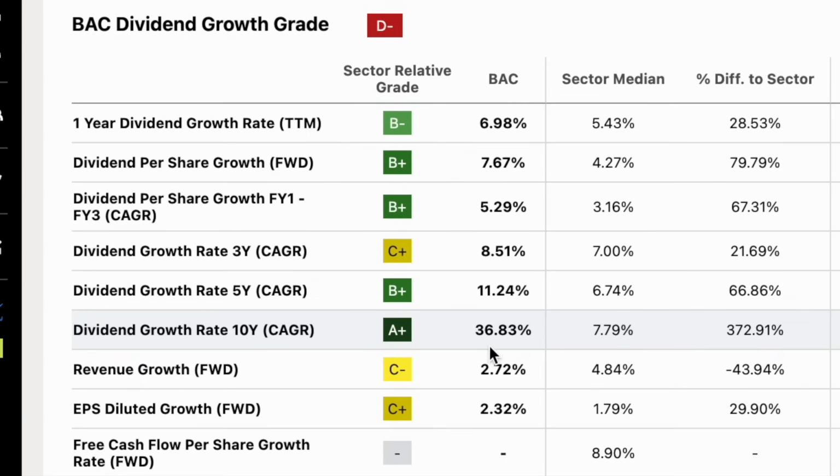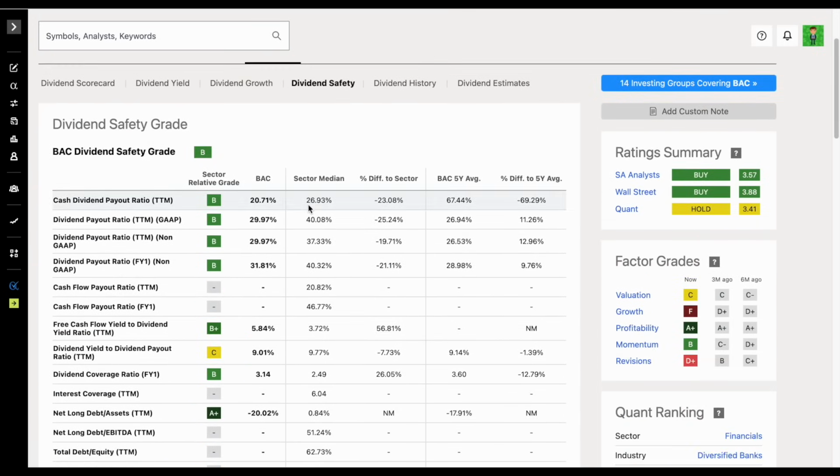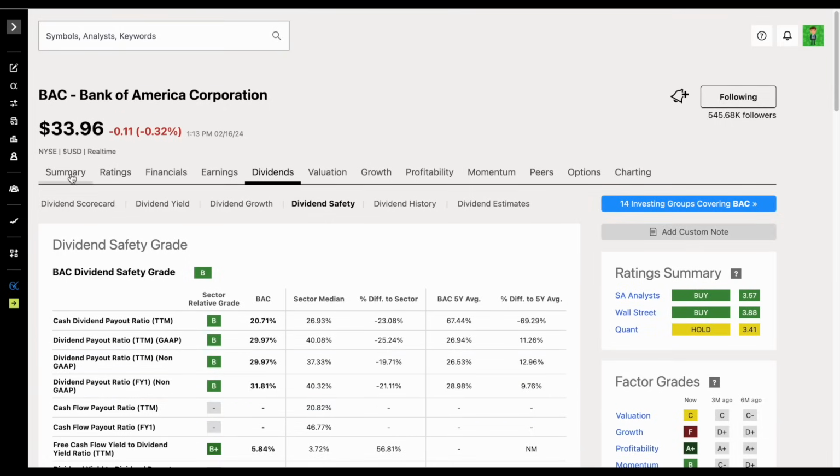Obviously, that won't be sustainable moving forward, but even when we look at the 5-year and the 3-year dividend growth rates, it's been pretty solid at around 11.24% and the 3-year at 8.5%. So still overall, pretty solid history of dividend growth, even in the short term. Now, when we click on dividend safety for this company, if we scroll down, we can see they have a dividend payout ratio of right at around 30% when you look at the trailing 12 months. So let's scroll up and go back to the summary tab.